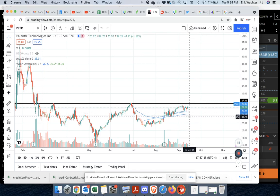Anyway, I was thinking, how do I get long this stock using an option strategy where, more or less, I cannot lose? So the idea is this. I'm looking at the 30 level. I think once we break above 27, we might have some room to the upside. So I want to buy a 30 strike call with a January 21st, 2022 expiry, okay?